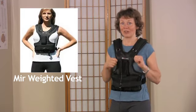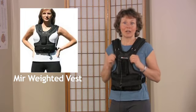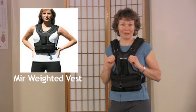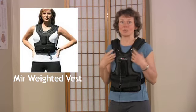My 15-year-old thought it was great. He had it on working out last night, and certainly he can comfortably wear it up to 32 pounds for his training when doing his squats and lunges, whereas I'm going to be more comfortable keeping it to the 15 to 21 pound range. So that's one of the reasons.